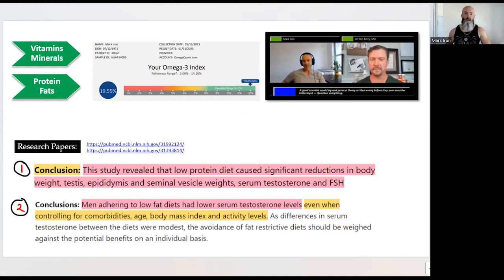Now, let's just talk about protein and fats for a moment. As I spoke about in the previous video, this omega-3 index is pretty huge, and there should be information below about getting yours tested. Now, the system says to have a low protein diet and a low fat diet. Now, is that ideal for optimal human health? Well, as you can see, the scientific literature is thick with this. A low protein diet causes significant reductions in body weight. So there goes your muscle mass, your testes shrink, the epididymis and seminal vesicle weight, and testosterone tanks. And the same is true when you've got a low fat diet, even when controlling for comorbidities, age, body mass index, and activity level. So we've got to make sure we've got optimal fats and proteins.